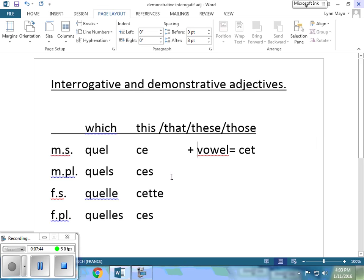So our interrogative adjectives, asking the question which or what, we learned their forms. Masculine singular, quel, masculine plural, quels, feminine singular, quelle, and feminine plural, quelles. They all sound the same, but you can see they're spelled differently. When somebody's asking a question and they're talking about a masculine singular noun, they use the form quel. You answer with ce. If the noun starts with a vowel, you answer with cet. When somebody asks you a question and it's masculine plural, quels, you answer with ces. If somebody asks you which one and it's feminine, like quelle voiture, which car, you answer with cette. Cette voiture, this car. And if somebody asks you a question that's feminine plural, like quelles maisons, which houses, you answer with ces maisons.